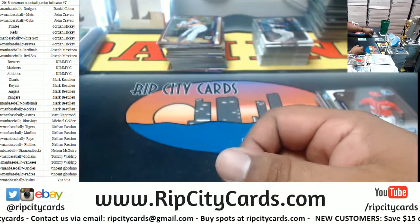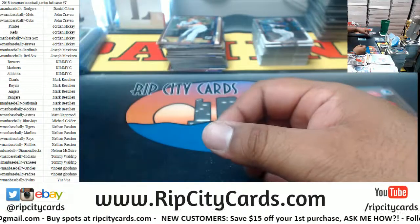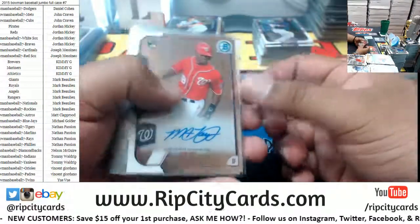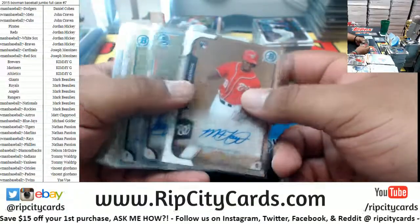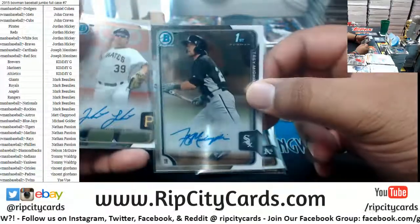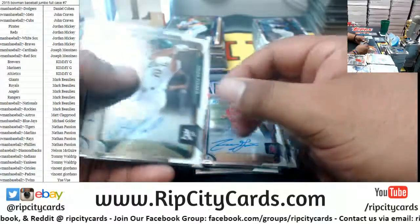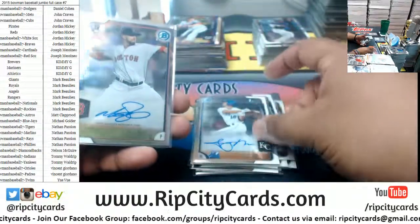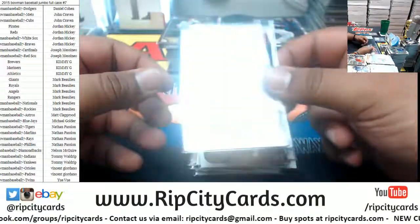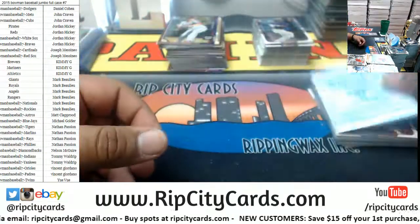Coolsies. So, recap time. Our lowest number parallel was a Tim Barry for the Orioles, numbered 1 of 5. Sorry, Kim. Let's see what else we got. Our autographs: none of these are numbered, by the way. We have Taylor Nationals, Herman Marlins, Strike A's, Michael Zuschke, I can't pronounce that, White Sox, Luplo Pirates, Gonzalez Indians, Gott Angels, Pinder A's, Logan Moon Royals, Barnes Red Sox, Parsons Braves, Walker Orioles, Betts Red Sox. We got a redemption for the Farm's Finest Mini Auto, J.P. Crawford. That goes to the Phillies.